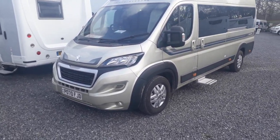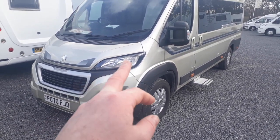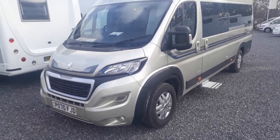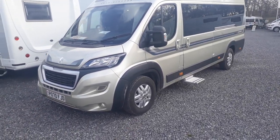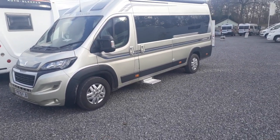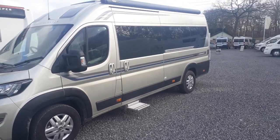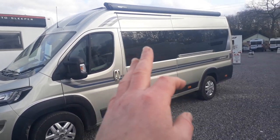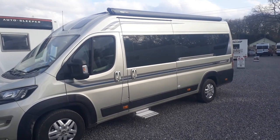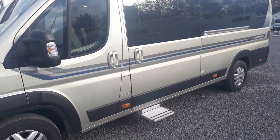So looking absolutely gorgeous in golden white metallic, based on the Peugeot Boxer. We've got LED daytime running lights, we've got the silver style pack, full colour coded bumpers, 16 inch alloy wheels for a nice smooth ride, along with rear air suspension, which we'll talk about in a moment. We'll have a little walk around the outside of it. You can see Autosleeper build these on the Peugeot window van, so you've got factory fitted thermally treated tinted windows, which look very smart. Full colour coded door handles.